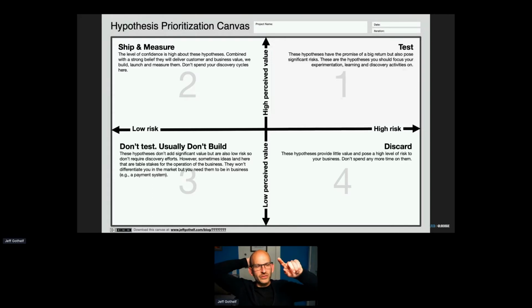Now, the 2x2 has an x-axis of risk, from low risk to high risk, and a y-axis of perceived value. The reason it's perceived value is because you actually don't know whether or not it's going to be valuable or impactful. You're making an assumption based on your experience, your expertise, and evidence that you may have. But until you actually deploy it at scale, you don't know that it's going to have a significant impact on the business. And so once you've got that list of hypotheses, you start to map them on this 2x2 matrix along risk and value.